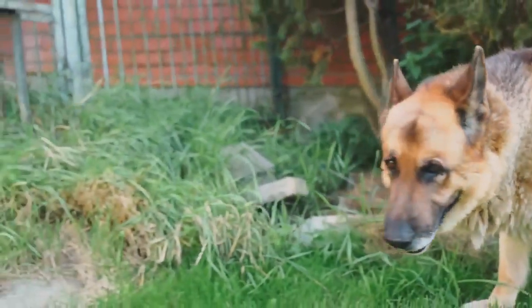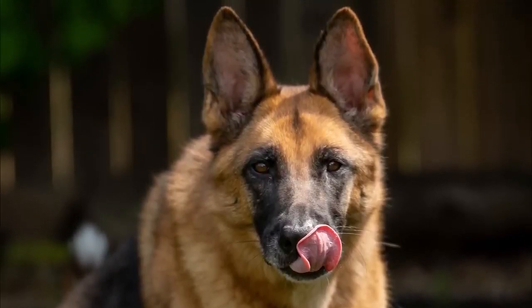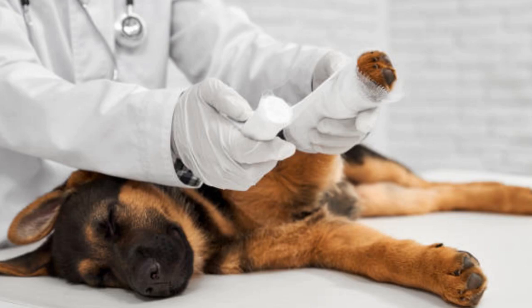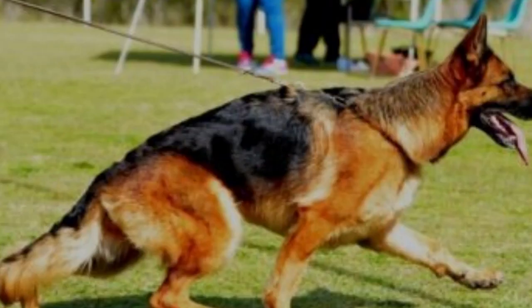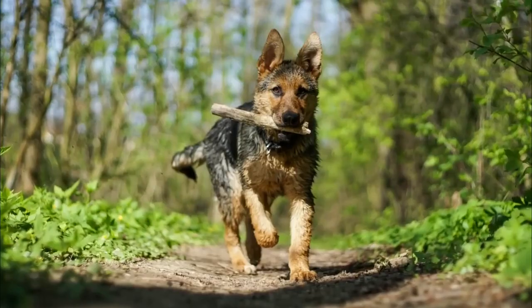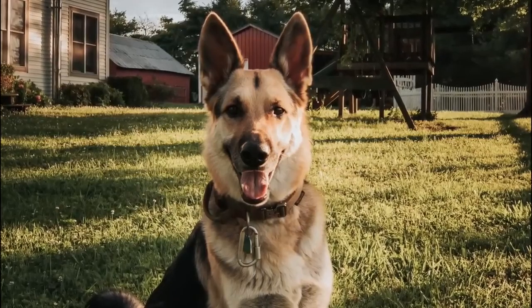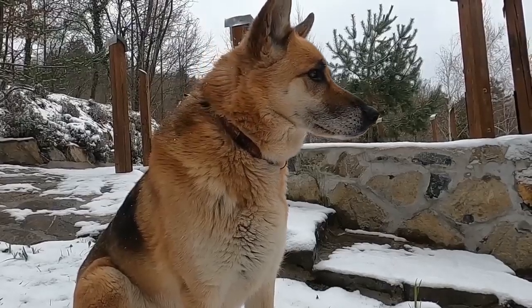Number 7. A German Shepherd will live a longer, healthier life if you make sure they get an annual checkup. German Shepherds are prone to several diseases, and of course hip dysplasia, so getting them checked will help. We know that German Shepherds have hip dysplasia, and it is up to you as the owner to check their hips annually. If you can identify a problem early, it will be easier to fix and easier to manage, and a German Shepherd will live a longer, healthier life.